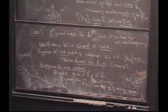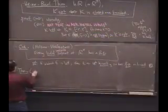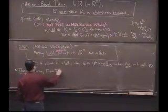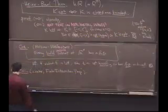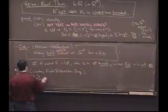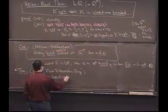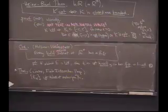All right, let me finish with another characterization of compactness. And this is a theorem due to Cantor. It's sometimes referred to as the finite intersection property. So suppose you have a bunch of sets K alpha, and they're compact subsets of some metric space, some arbitrary metric space X. It's a collection of compact subsets.